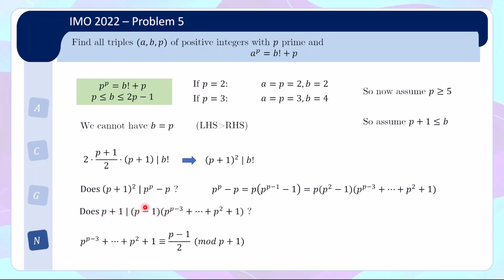So I can cancel out the copy of 2 in each of these and ask, does (p+1)/2 divide (p-1)/2 times this string? Clearly, this is 1 less than this. They are adjacent numbers, actually. So this is congruent to minus 1.